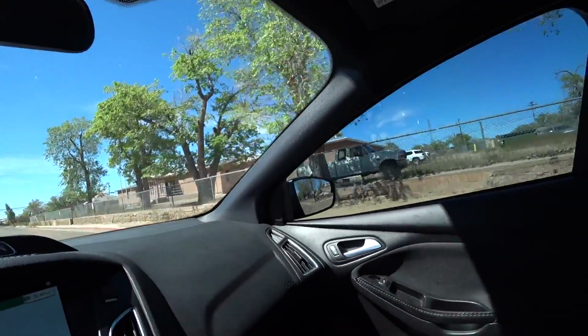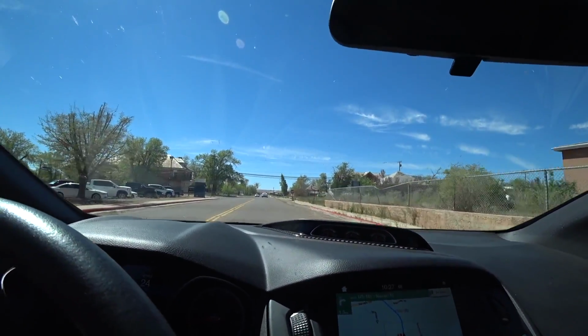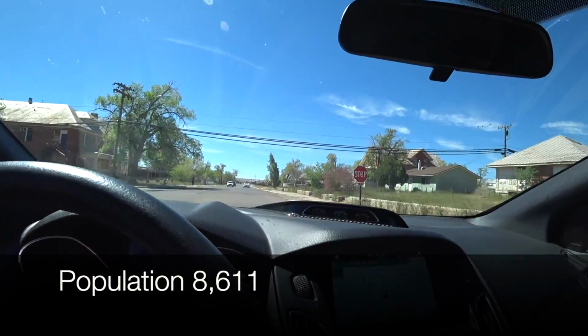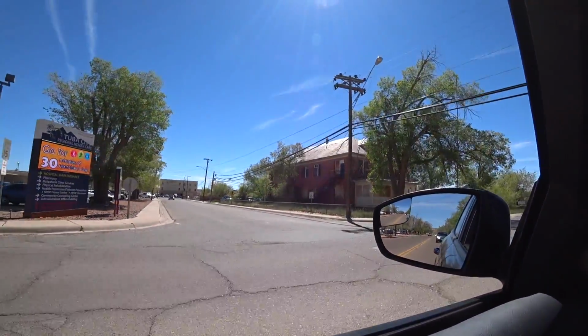I'm not sure what the population is, I have to look that up, but it looks like at one point it was really cool. This is like their main strip here where the hospital is and all these little homes, and this one is totally abandoned.